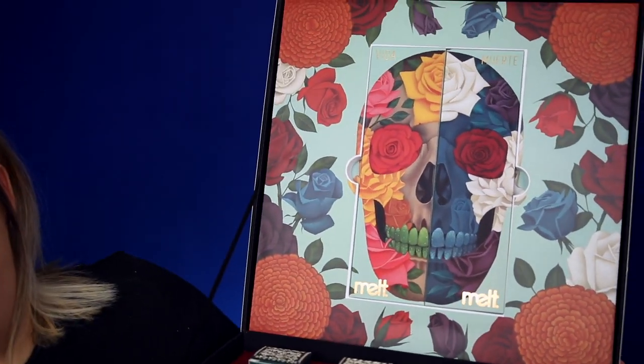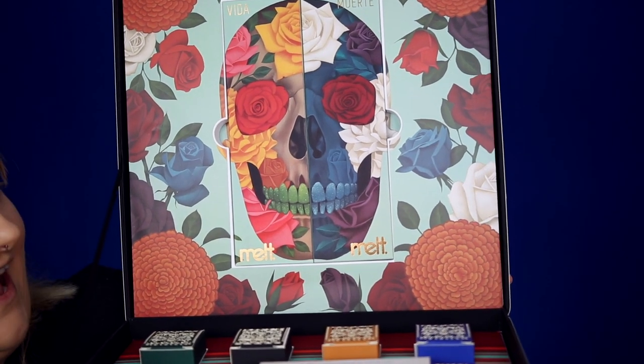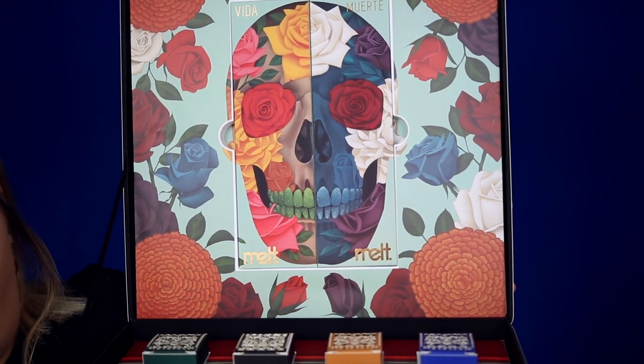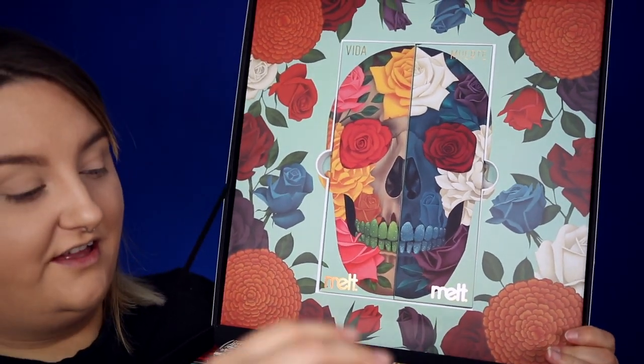This is the PR package right here. And these are both the palettes actually. They have the half face and they are so stunning. The colors on the outside are the colors that are in the palette. I am not kidding. I cannot handle the beauty of this.